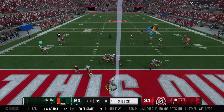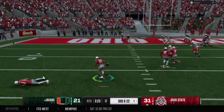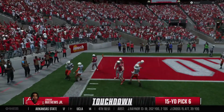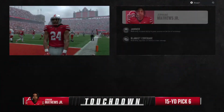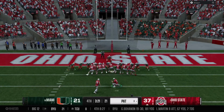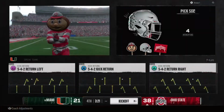To the air, it's Ward. And it's picked off for the 4th time today. And he has taken it all the way back. Touchdown, Ohio State. They extend this lead, and it looks as if they are going to make it 2 wins in a row. And that just might do it.